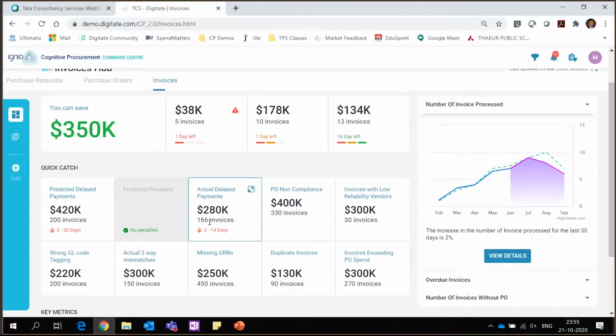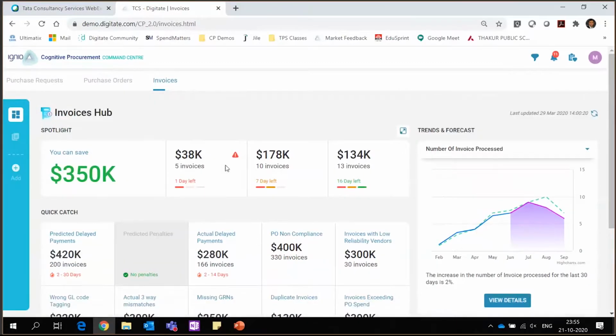You can also look at things like three-way mismatches and duplicate invoices, an interesting area because it's one through which a lot of leakage happens in organizations. And so, this is essentially what we mean by a command center: a bunch of controls that you keep your eye on. It gives you a real-time view, allows you to drill down to a transaction level, and allows you to take appropriate action.